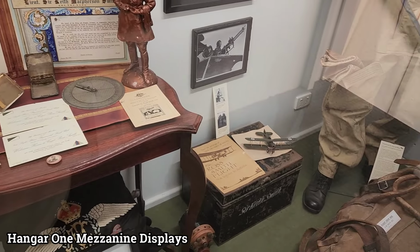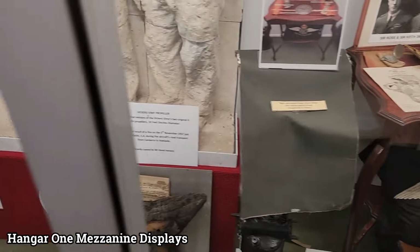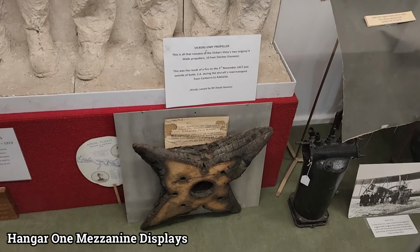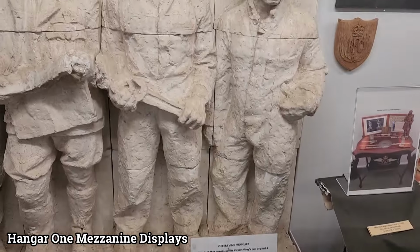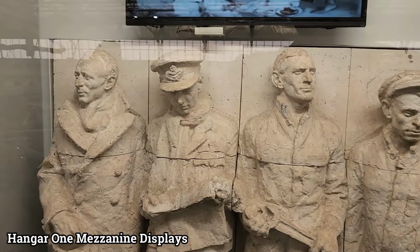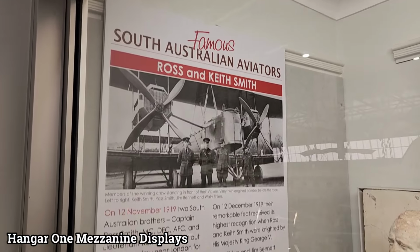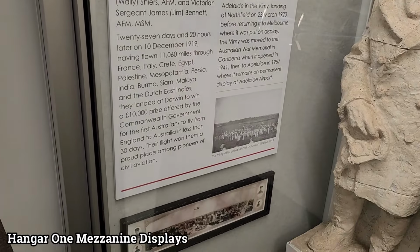After 28 days and multiple stopovers, they landed in Darwin on 10th December, winning the £10,000 prize offered by the Australian government. Their flight demonstrated the feasibility of long-distance air travel, paving the way for future aviation advancements. The aircraft is now preserved at Adelaide Airport, commemorating their groundbreaking achievement in aviation history.